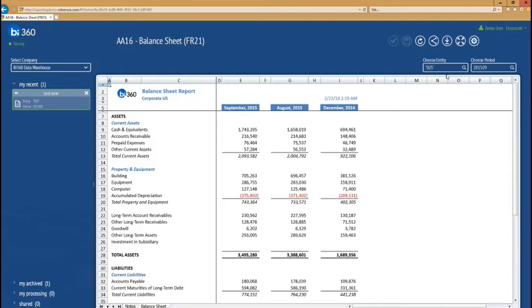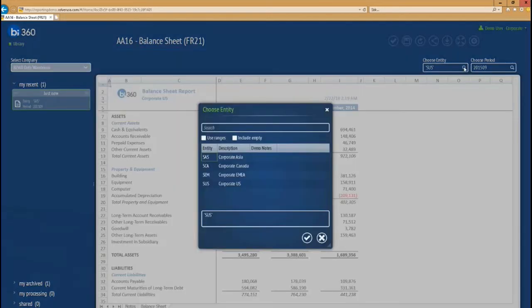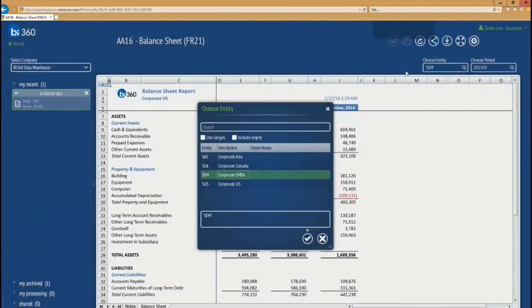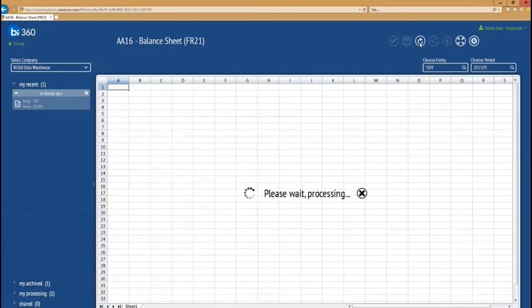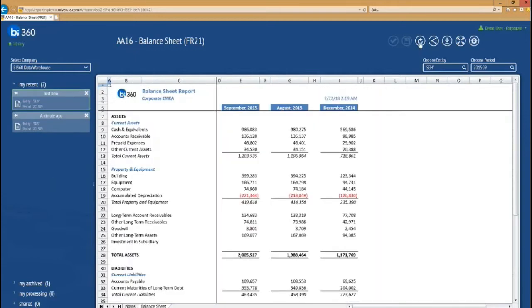Also worth noticing is that all reports, regardless of web or Excel, are parameter driven. In this case, I'm running my balance sheet report for a specific entity for a specific time period. So you don't have to create multiple templates just because you have more than one cost center or one entity. It's just some other user running the same template, but for another parameter selection. I change entity, I click refresh, and I will see the numbers related to that entity instead of the other one. Same goes for time period.